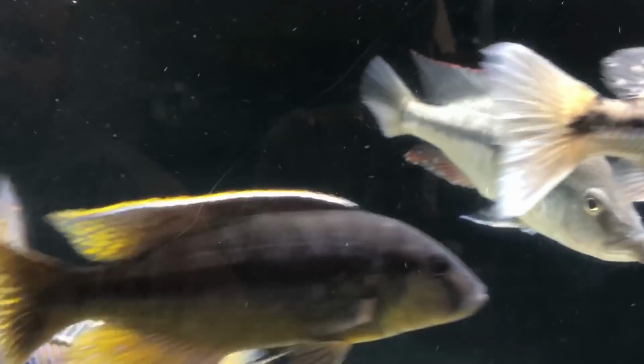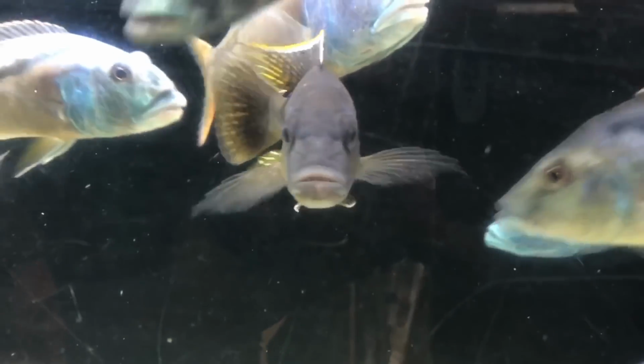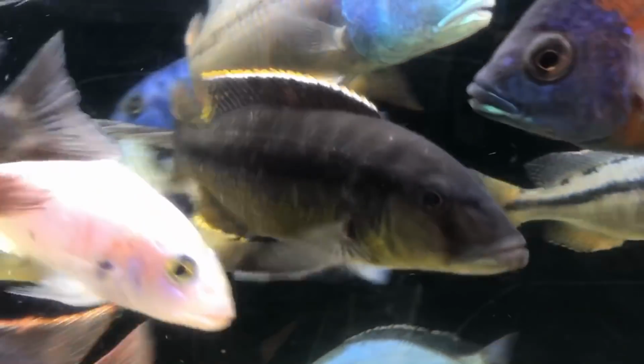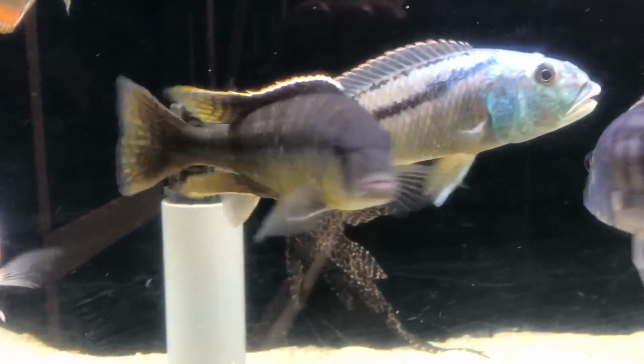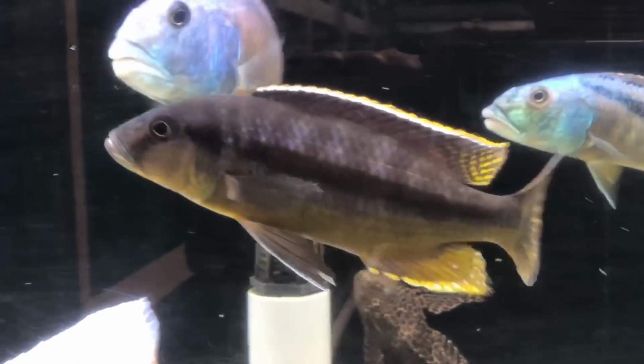About this fish, you're saying he's the holy grail? He's a holy grail of Africans because they live in deep waters. They're very rarely collected. And that is a wild-caught Holotanium. Wild-caught Holotanium. I have a female for him.